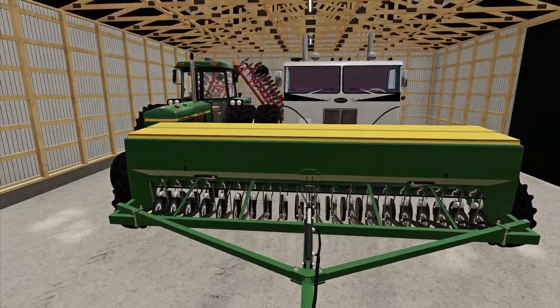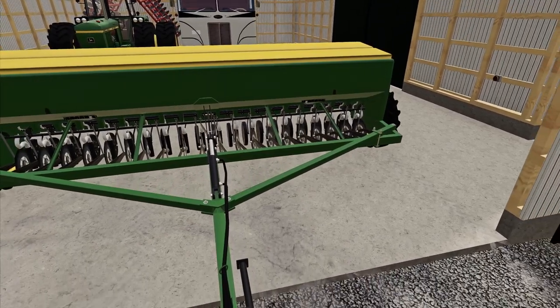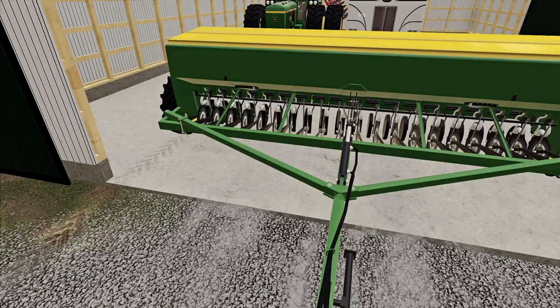All right, that should be good. All right, so let's just pull this forward. We gotta watch for these wheels, because it's really hard to park this back inside. I'll tell you that right now. So I gotta make sure this is gonna make it out. I gotta turn to the right a little bit more.